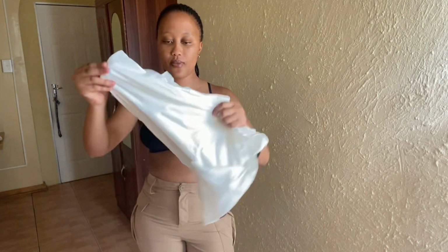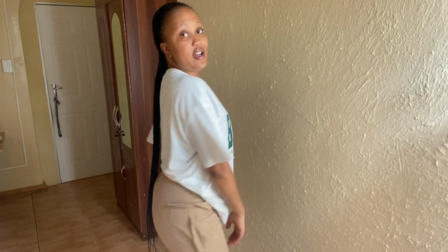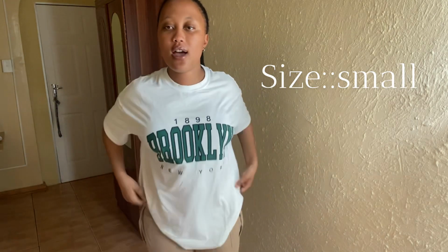Just a simple white top. This is how it looks. And this is an outfit available. This is an outfit. This is how it looks with a Brooklyn. Yeah, I love it. I love the size. Again, I'll put the size on the screen. But yeah, this is how it looks.